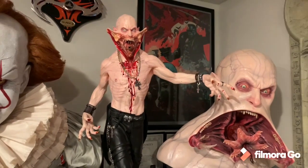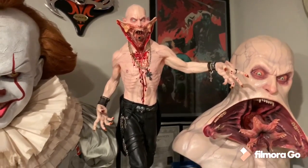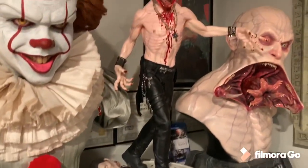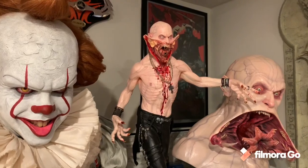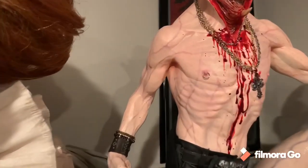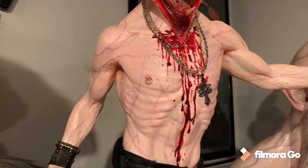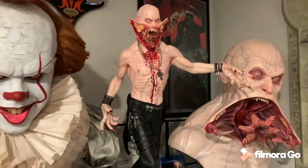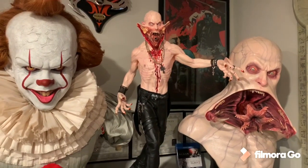There you have it. He stands 28 inches tall. No switch outs. It is what it is. You see here, that's how the statue is forever. But yeah, they absolutely killed it with the paint effect, all those veins and the detail on his body. I don't see any flaws in this statue. So this comes in at number 5.